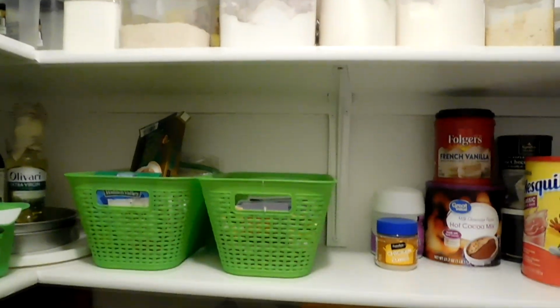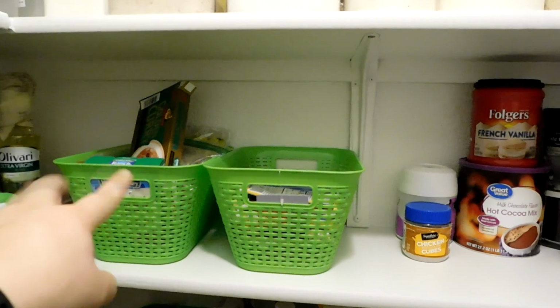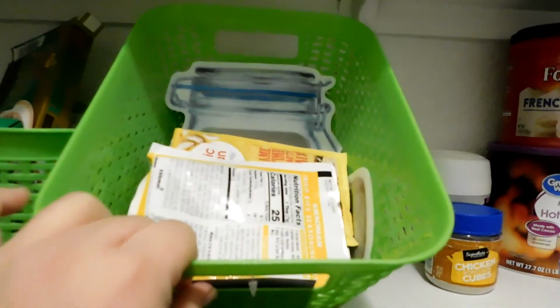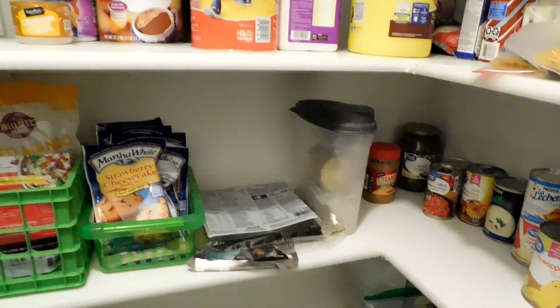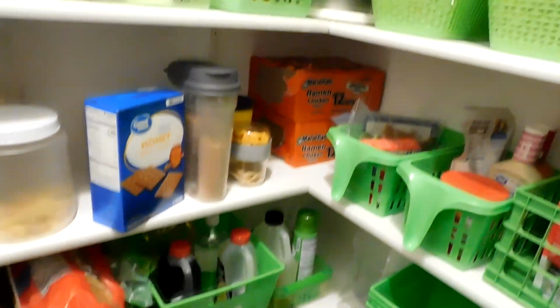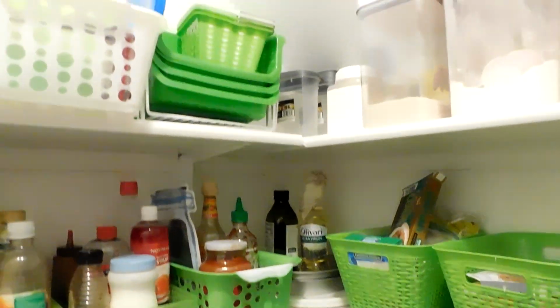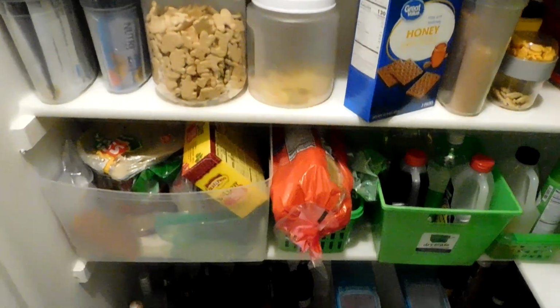We have some baking stuff up there. I think these are a hodgepodge of spices and seasoning packets. Then we have our drinks, and some more stuff here. There's a little bit of organization going, but not a lot. I'm hoping to get everything more organized and situated. So first off, let's empty out this pantry.